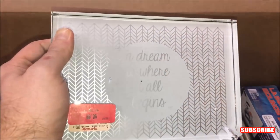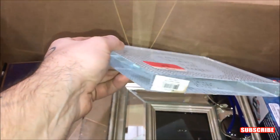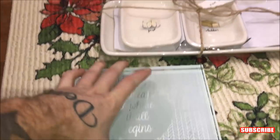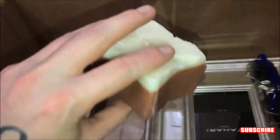And then we also found this, like, I guess this is like a really, really big paperweight. I'm not really sure, but it has a nice little quote on it. It does have a little chip right there, but it's really nice, a really solid piece of glass. And it says, "A dream is where it all begins." So I was going to leave that behind. I'm not sure what I'm going to do with that, but that is really nice. And it's seriously like freaking 5 pounds. And then we found a little dog toy and a nice little candle there.